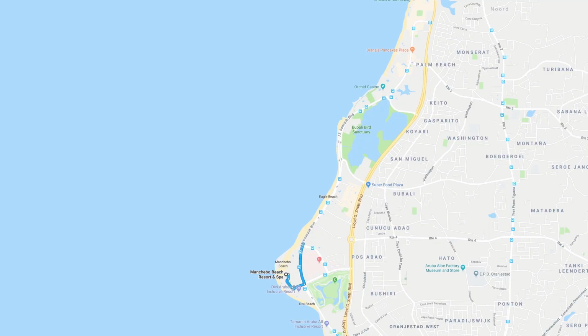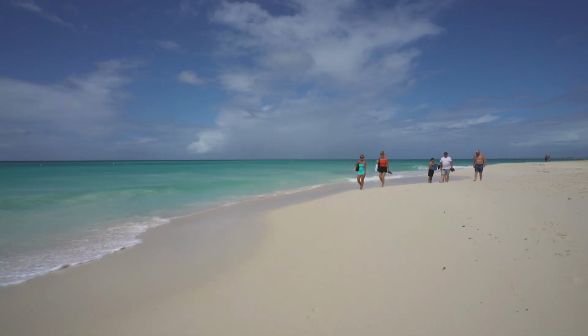If you're looking for some peace and quiet mixed with a little action, you can stay in the low-rises and drive to the high-rises. It's about a 10-minute drive. The third is that the Manchebo allows children, although we didn't see a single kid while we were there. The average guests were couples of all ages.